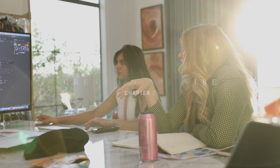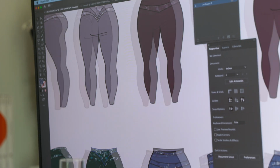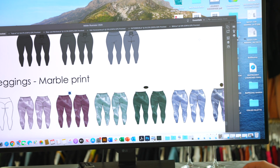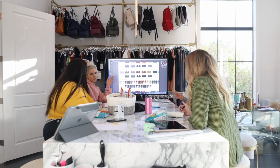So the next step in creating a collection is what we call creating the vibe. Now, this can be really fun because this is the first time that you're gonna see the full collection rendered out, which means all the sketches are now fully color coded in. So you can see all of your purple pieces, your blue pieces, your pink pieces, and you wanna make sure that every top has a matching bottom. Every flowy top is gonna go with all of the bottoms. And making sure that the stylist and the production team is gonna have everything they need to market the items.